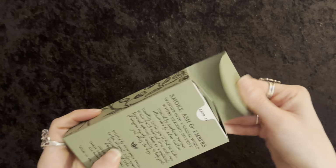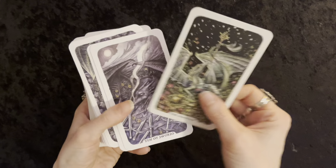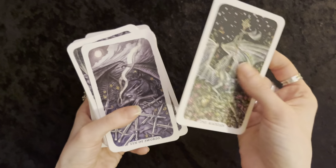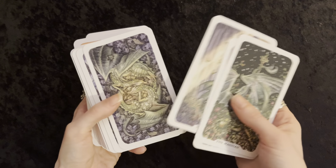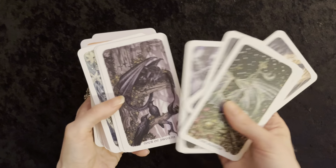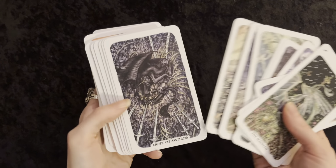So while I'm at it, another couple of decks that I brought over here that make me think of illustrated art and books is the Smoke, Ash, and Ember. My daughter has the Oak, Ash, and Thorn. Is that what it's called? The woodland creature one. But I mentioned that one of the things I really love about this deck, aside from how wonderful the paper feels, oh my god, is that it's so richly illustrated, like a beautifully illustrated fantasy book or something. Oh my gosh.